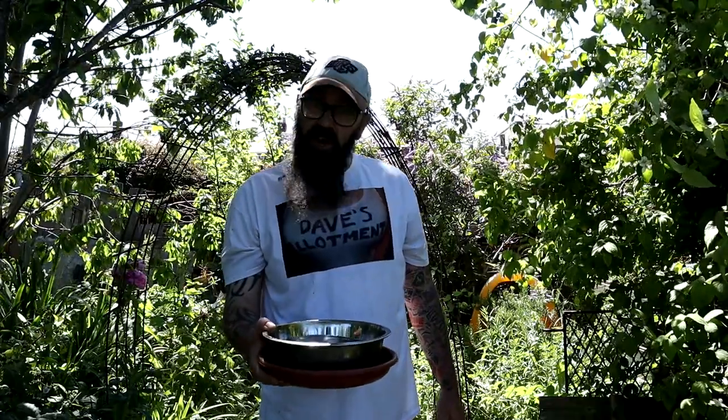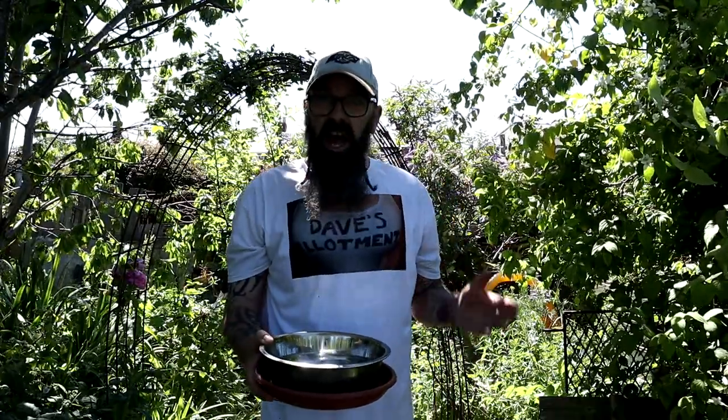Hello folks, welcome back to Dave's Allotment Garden. I'm standing in the wildlife area under the shade of the tree because it's very warm today. Boiling, in fact. I've been doing some work, but I think it'll mostly be in the shade today.